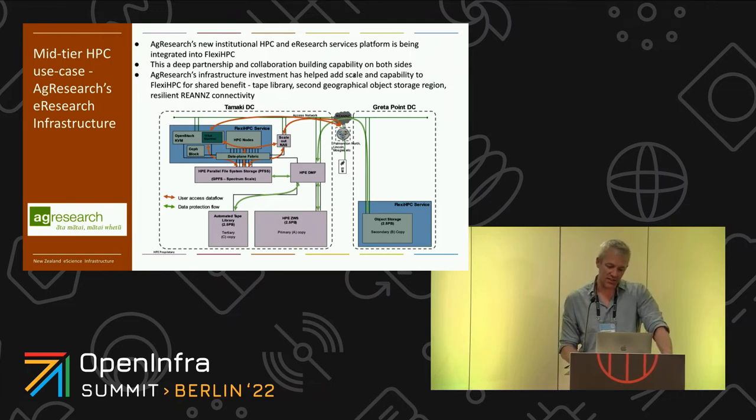looking for a solution to this, eventually partnered with HPE to provide them with hardware for a new environment, but then realized that they didn't quite have the capability to be operating it themselves and to be realizing the value-added services on top of it. So they came and partnered. Looked to partner with us, and this was at the time when we were designing the flexible HPC platform. So we took the initial design and then partnered with HPE to fit that into the flexible HPC platform.